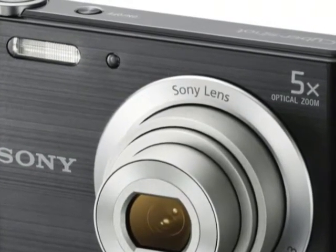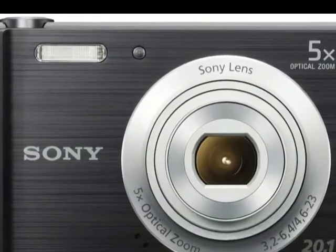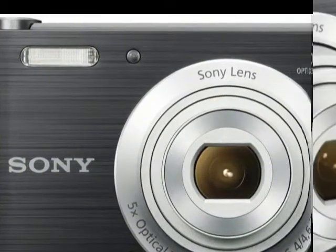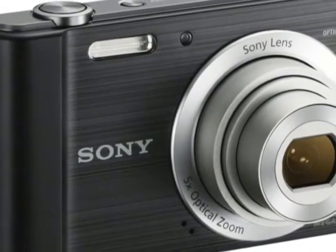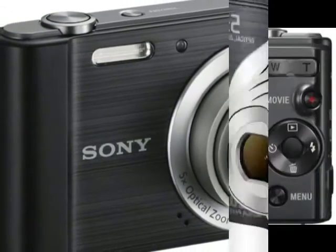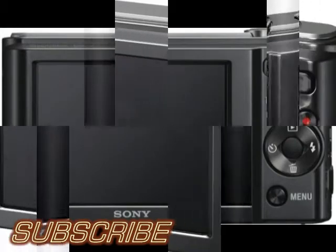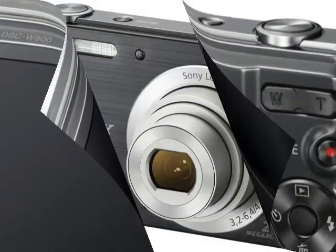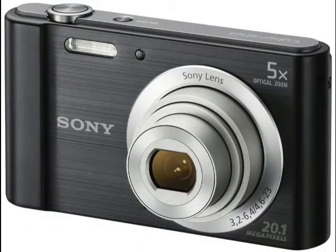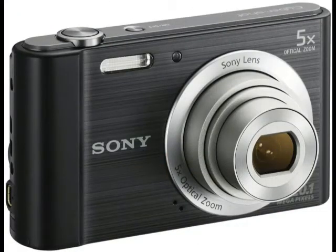Simplify the camera menu with easy mode. Digital zoom, still images: 20M approximately 10x, 10M approximately 7.1x, 5M approximately 9.9x, VGA approximately 40x, 2M 16:9 approximately 13x, movies digital zoom approximately 10x. Super HAD CCD 20.1 MP sensor. Sony lens with f3.2 W to 6.4 T maximum aperture.